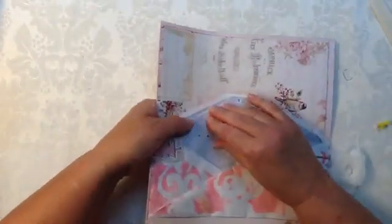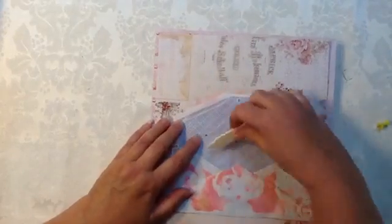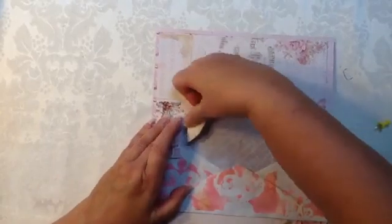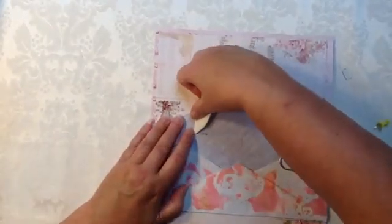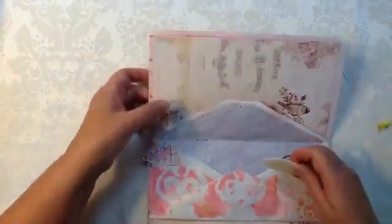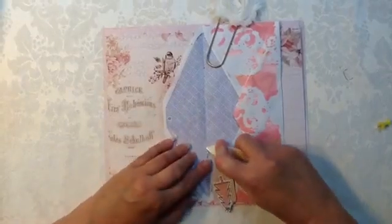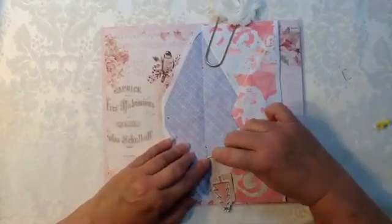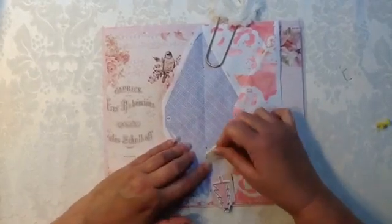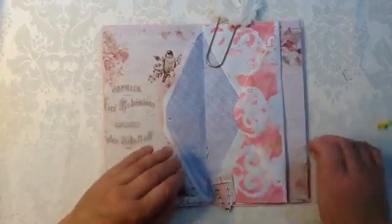And then on the inside, all I have to do is take my bone folder. You can take a ruler. You could use your fingers, but just be careful that you don't stick yourself. And I am going to place that down. So I'll hold it up in a second. Come on, bend.